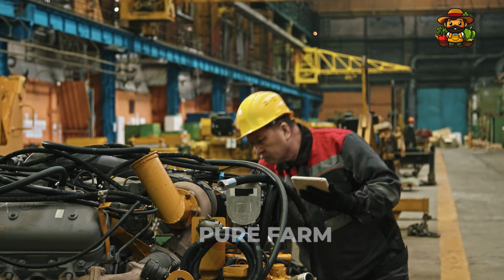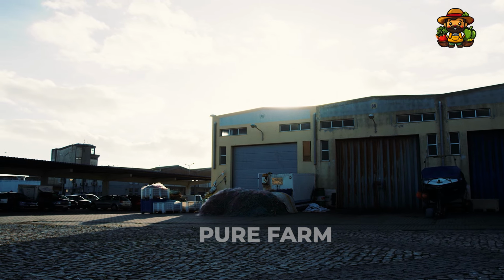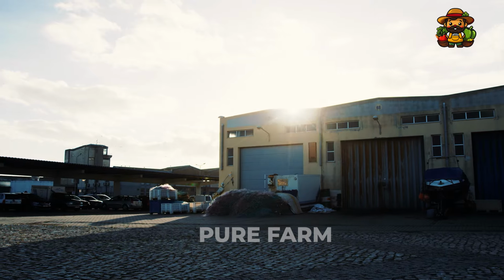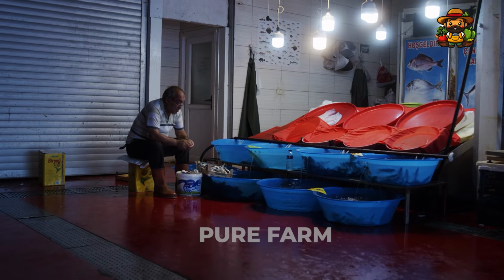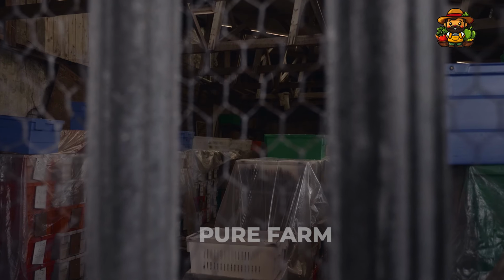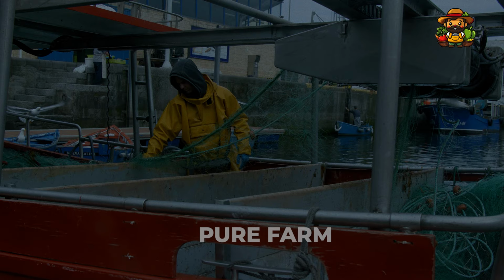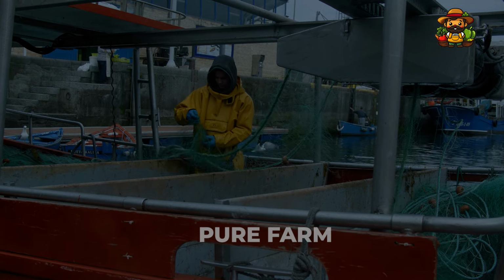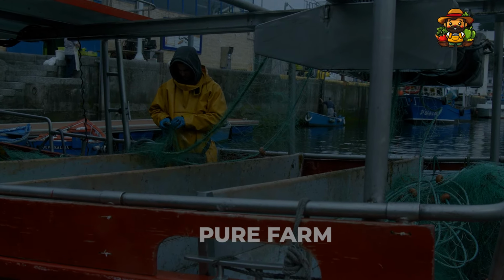The next step is a rigorous quality inspection. Automated systems equipped with high-resolution cameras and sensors scan the shrimp to identify any potential defects, such as discoloration, inconsistencies in size, or foreign particles. This level of precision ensures that only the best shrimp proceed to the next stages. Human inspectors also perform manual checks on random samples, providing an additional layer of assurance.